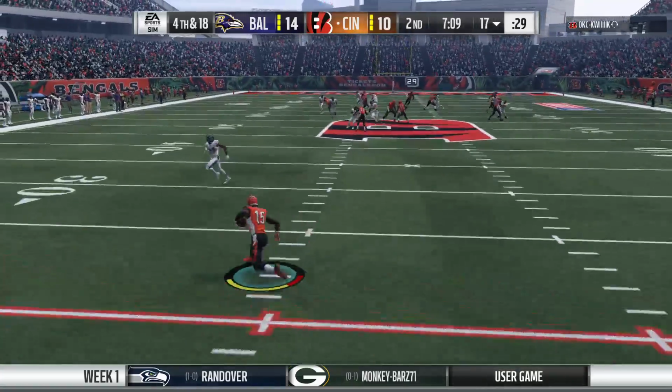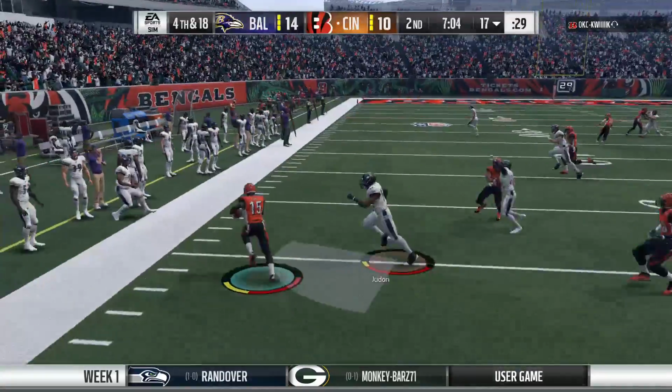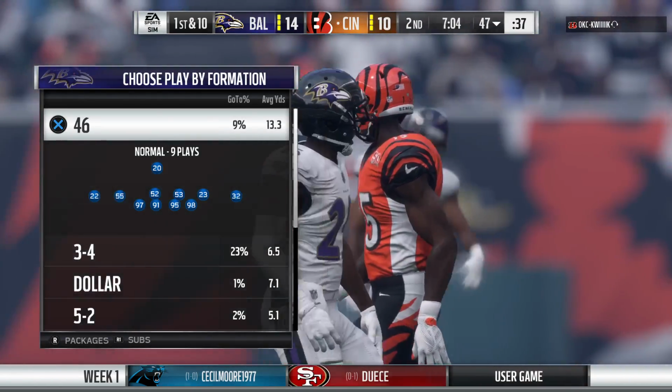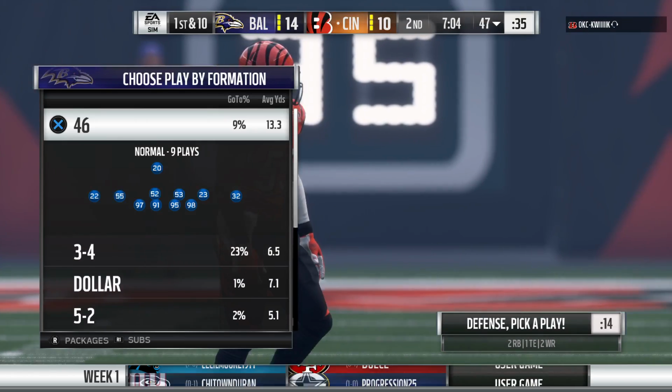Ross on the return. And he'll be out of bounds up past the 45. It's a nifty return of 29 yards. And the Bengals will take over in terrific field position.